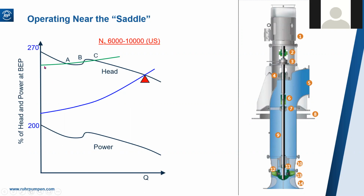In practice, it's most unlikely your system curve will be this flat, and you most certainly won't be operating a pump of this size. As I mentioned earlier, this would be a very large pump in the region of 300,000 to 400,000 gallons per minute. You operate those at best efficiency point or plus or minus 10% of it.